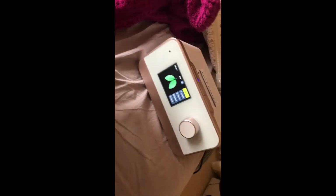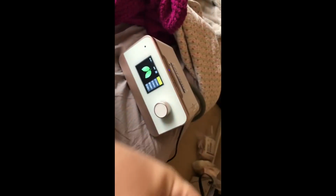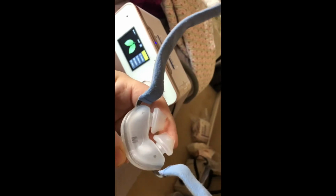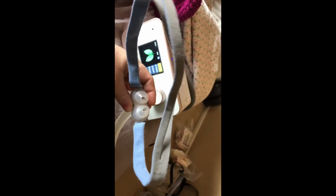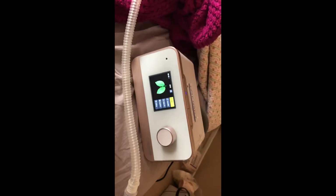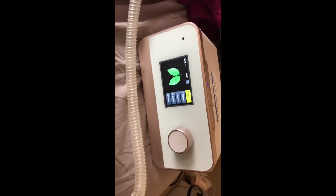It's a phenomenal machine, and I say that because it's automatic. The minute you put this on your face, into your left nostril, right nostril, and this goes face down, so you put them on this way, which I'll show you in a minute. It's all automatic, so it'll start by itself. It's already set.